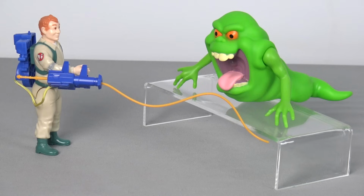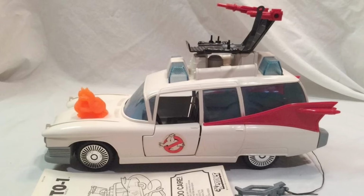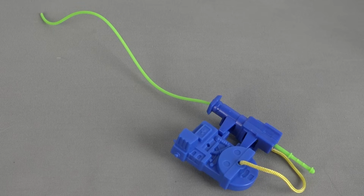While this is an iconic 80s toy line, the reason it doesn't rank higher on the list is due to the inclusion of a very boring playset, a significantly undersized Mr. Stay Puft, an Ecto-1 vehicle that can't even carry all 4 Ghostbusters at the same time, and figure accessories that are so fragile they can break just by looking at them sideways.